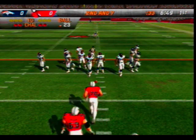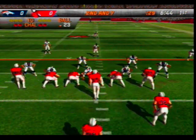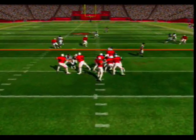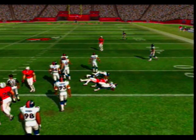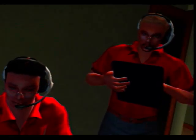Ball on their own 23-yard line. Dropping back. Gets rid of it. He goes up and grabs it. Yeah, that's a tough catch to make. First, you got to get your hands on the ball. Then you got to try and protect yourself from getting knocked out by the defender.